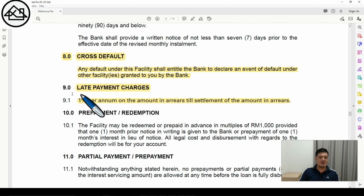Okay. These are late payment charges. So what are the late payment charges? 1% per annum on the amount in arrears till settlement of the amount in arrears. That means if you have any arrears, they will charge you 1% per annum. Not on the principal, on the arrears. So you settle the arrears, then it's okay, back to normal, regularized.